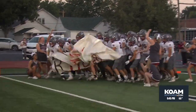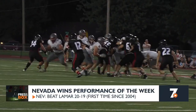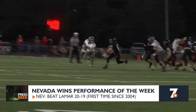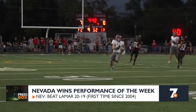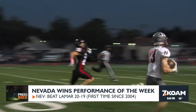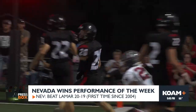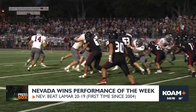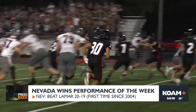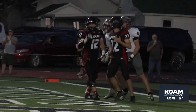Over to high school football, the most recent edition of our Performance of the Week goes to Nevada. The Tigers beat Lamar 20-19 on the road on Friday night in the annual Silver Tiger rivalry game. That's Nevada's first win over Lamar since 2004, before all these players were born. You can vote every week in our Performance of the Week poll right on our website. It remains open from Friday night through the next Monday at noon.